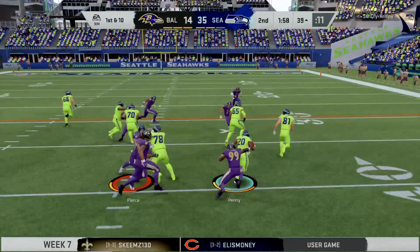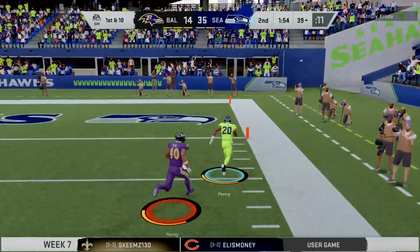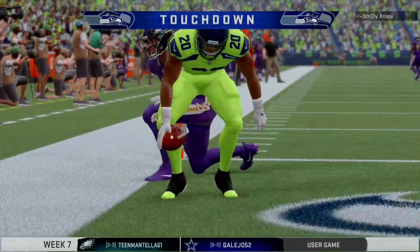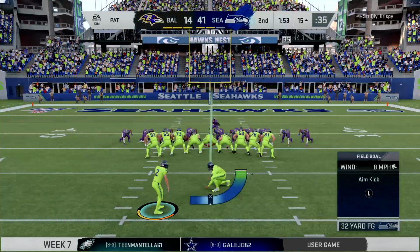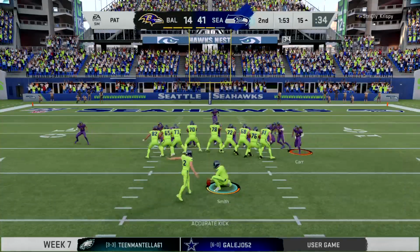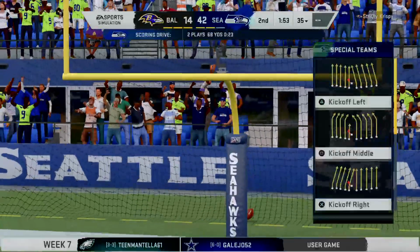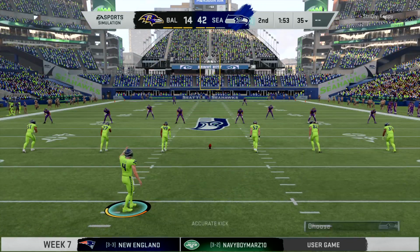They'll run with Penny. And some room to maneuver. And he is in for the Seattle touchdown. Rashad Penny, his second touchdown of the game, his third on the year. And the Seahawks are able to stretch that lead out a bit further. Myers connects on the PAT, and the rout is on here in this first half.